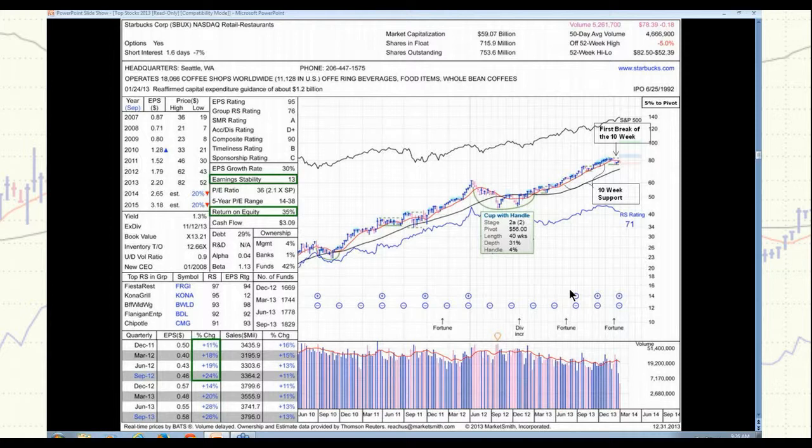Yeah, and I think a good point on this one, I love how you marked on there the break of the 10-week. What I would suggest you do on a stock like this is go and look at the daily chart. If you look at the daily chart, there's probably a million times where you could have been worn out of the stock. What I tend to do is be a little bit impatient, and if the stock isn't doing something, then I'll reallocate my capital to something that's moving.